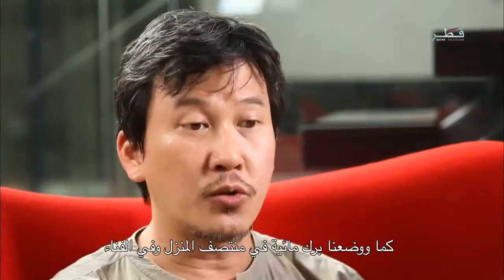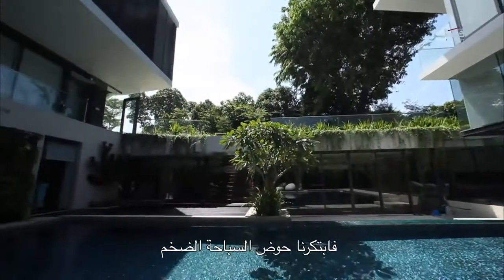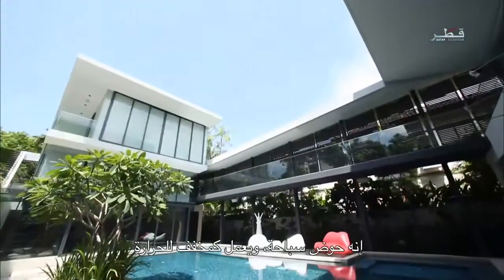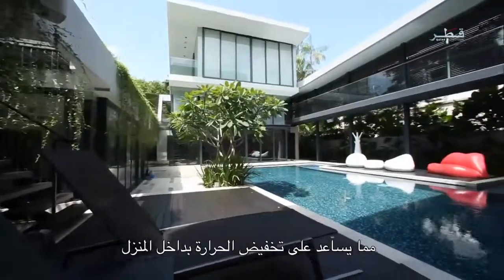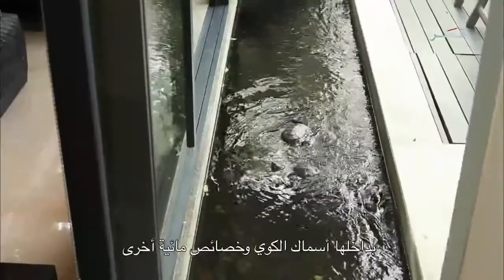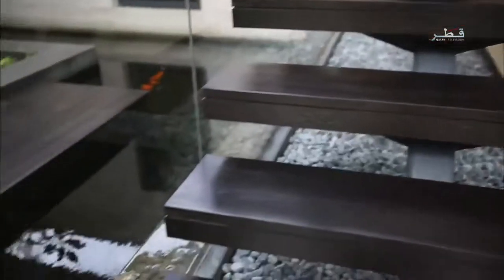And also we introduced a lot of water bodies. Right in the middle of the house, in the courtyard, we created this large pool. It's a swimming pool, and it also acts as a heat sink. And that actually helps to bring the temperature down in the middle of the house. And outside of this, in the perimeter of the house, we created smaller courtyards with koi ponds and other water features, to again cool the house.